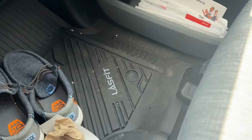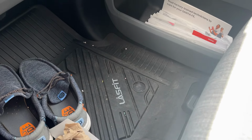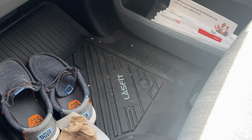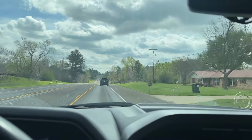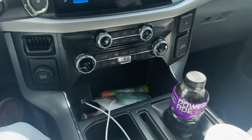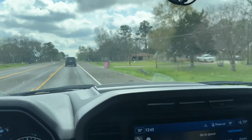That's the brand of floor mats I would get if I was anybody interested in floor mats. These things are awesome. They have a little more bend to them than the WeatherTechs or the Ford factory ones. So they're great. I bought them for the back too. Plenty of storage in this thing. I mean, storage is everywhere. These trucks, they do a lot with storage now.